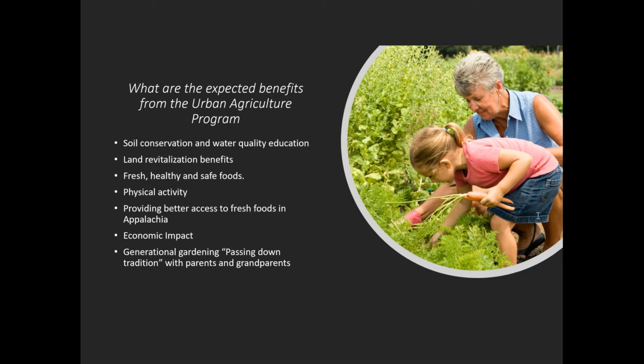That's one of the huge benefits, or side effects rather, of doing what we want to do as an agency. We want to keep the soil in the ground, improve water quality, keep the sediment and the nutrients out of the stream. But the side effects are really where the society benefits, and urban agriculture is no different. We have land revitalization, we have fresh and healthy and safe foods.